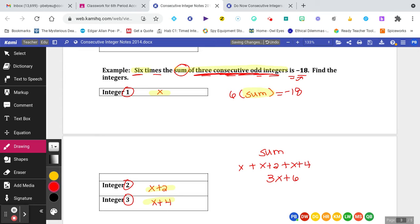Okay, so now I'm able to write my equation. So it's 6 times that sum, which is 3x plus 6. Set it equal to negative 18. Now I have 6 times the sum of those 3 integers. And I can use the distributive property. It's going to give me 18x plus 36 equals negative 18.